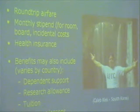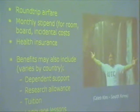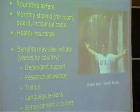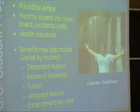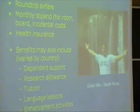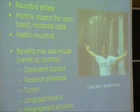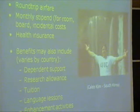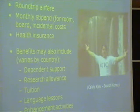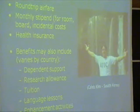Okay, here are your grant benefits. You get one airplane ticket round trip, so if you want to come back at a different point in time, you have to pay for that yourself. You get a monthly stipend, health insurance, and then you can see there's other benefits. And at some point, you might be interested to know that you're either paid in the local money or in US dollars. It depends on how Fulbright is administered in that particular country. Just FYI.